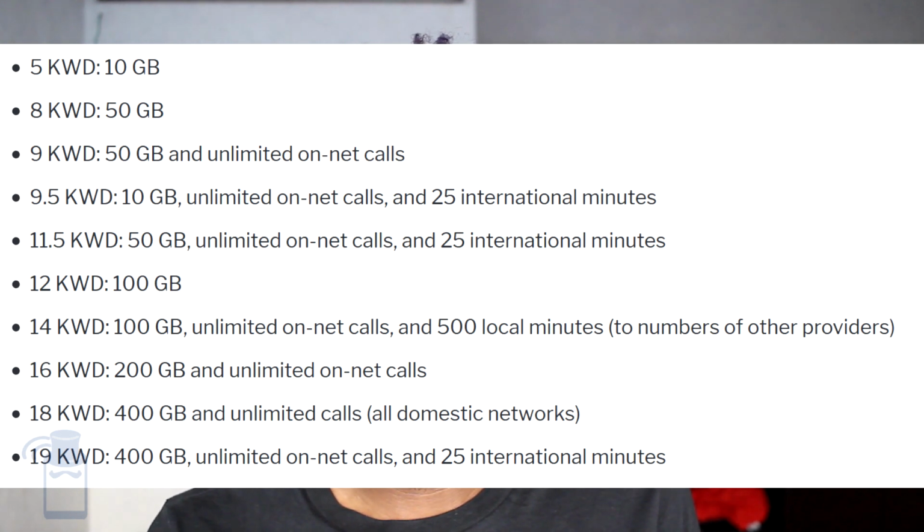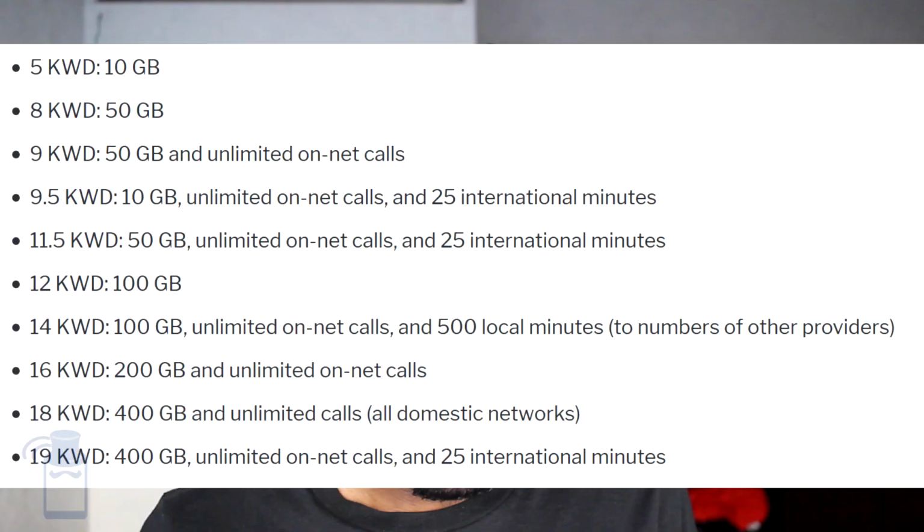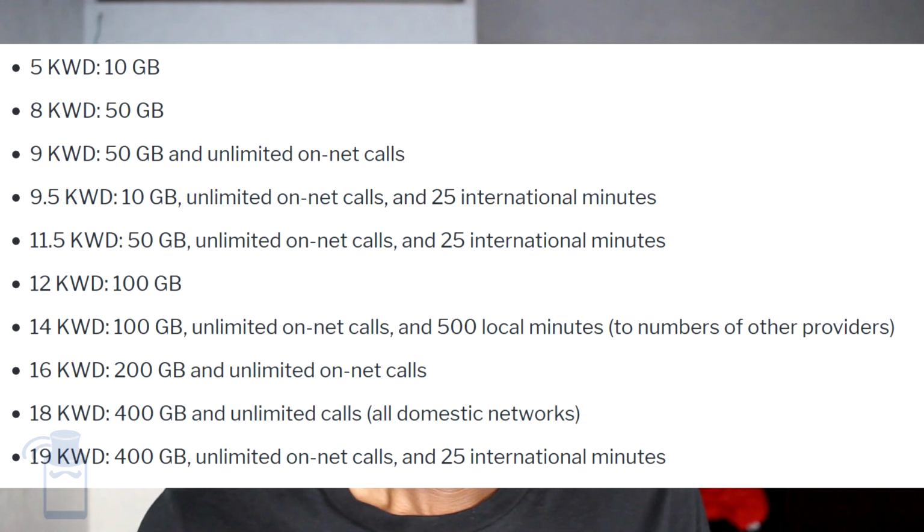For 14 Kuwaiti you get 10 GB of data, unlimited on-net calls, and 500 off-net calls, or local minutes if you want to refer to it like that. For 16 Kuwaiti you get 200 GB of data and unlimited on-net calls. 19 Kuwaiti, 400 GB of data and unlimited calls, which is for all domestic calls, so on-net, off-net. And 90 Kuwaiti, 400 GB of data, unlimited on-net calls, and 25 international minutes.